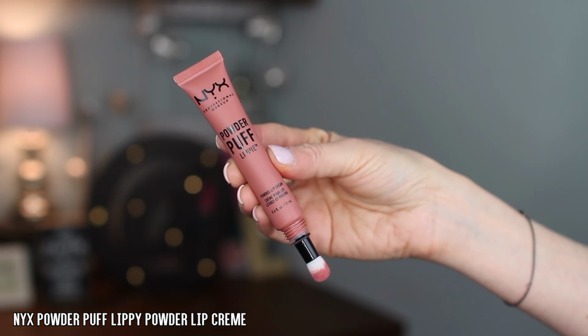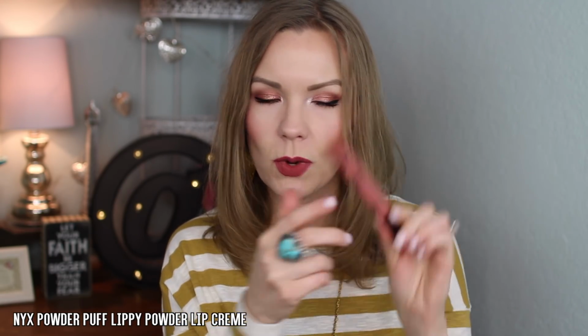NYX had some new lip products at Ulta, so I grabbed a couple of them, 2 of one thing and then 1 of this one. I wondered how I would feel about this, but I was curious to try it. This is the Powder Puff Lippy Powder Lip Cream, and I got the shade Best Buds. So here is what the outside packaging looks like. It is a tube situation, and then it is like a puffy, fluffy end applicator thing.